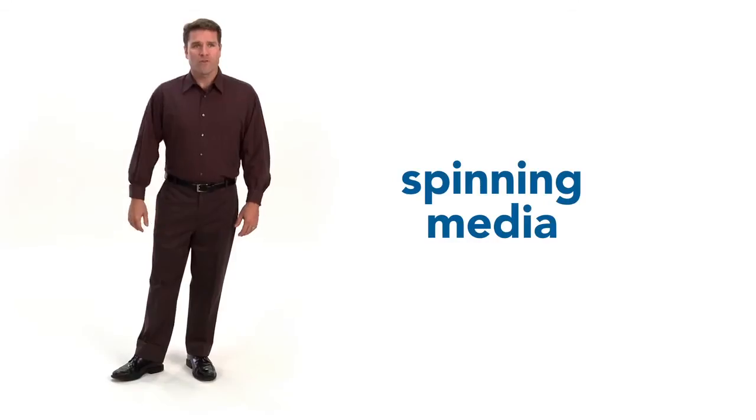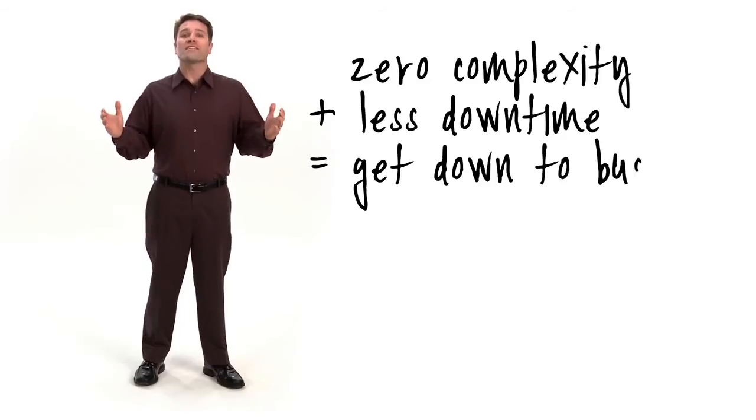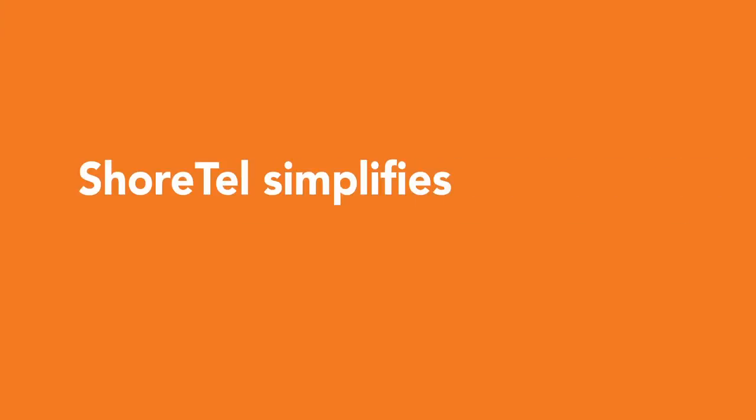ShoreTel is more reliable than server-based solutions because the system is based on highly reliable, purpose-built appliances. With no spinning media, you don't run the risk of hard drives failing. And that's where the math really goes crazy. Zero complexity plus less downtime equals more time for everybody to get real business done.